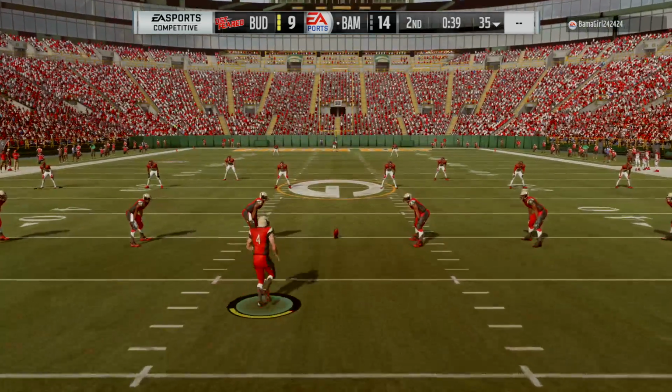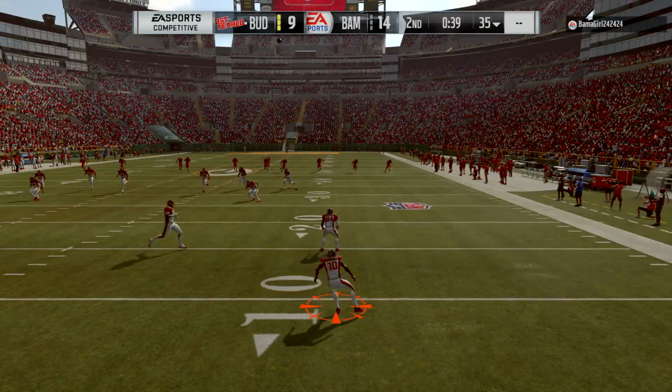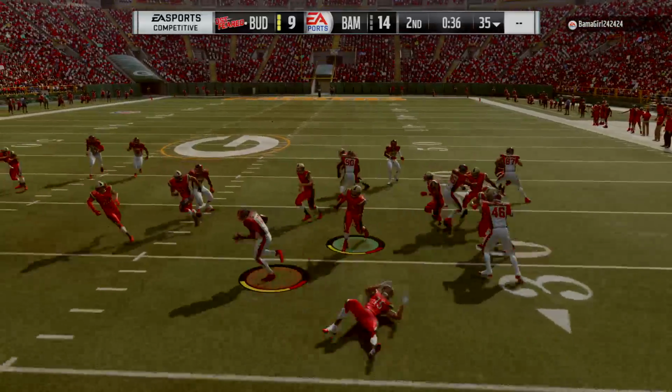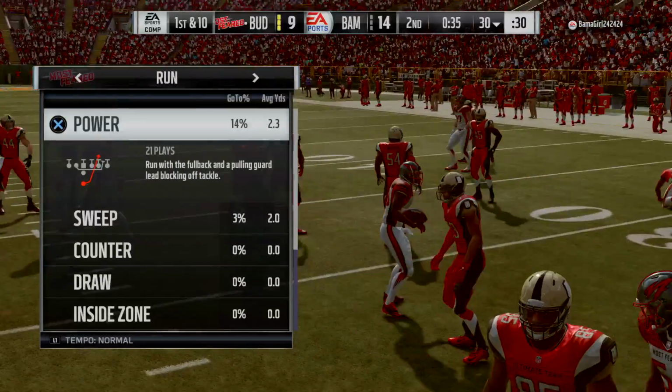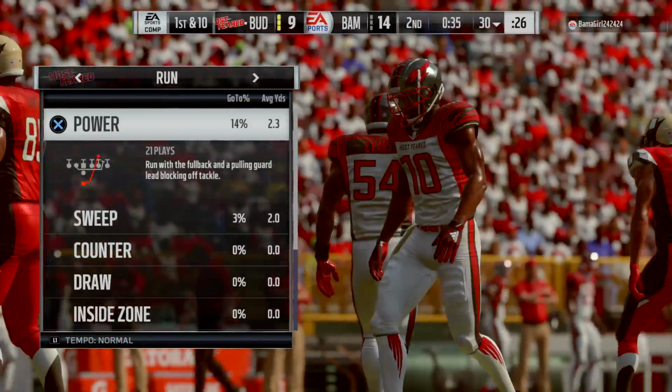Out is the kickoff unit as they run up and send this one away. Here's the dangerous Tyreek Hill. And a nice return sets him up pretty good here at the 30-yard line. And here now the offense heading back out there.